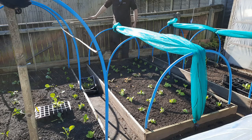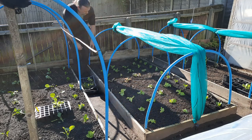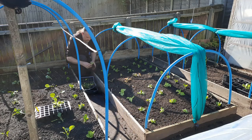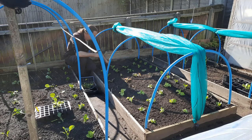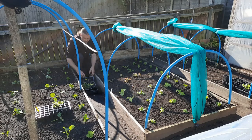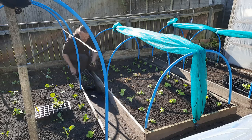What have we got? What else can I put in there? A couple of these in here are firing. Right at the end here, just in case the slugs decide to come out and have a play. Because I'm going to put some slug pellets down, but not in the beds, sort of around the beds. Yeah, this tray's just about had it, I think.